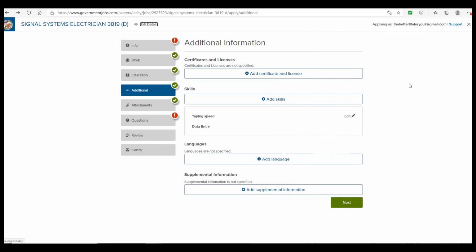All right. Now, like I said, this is a dummy account for me to show you how to go about setting up a profile, setting up an account, so that you can apply not only for this job, but for other jobs too, as long as you meet those requirements.